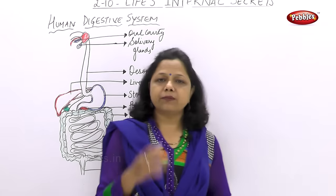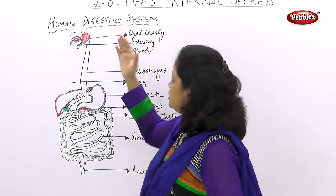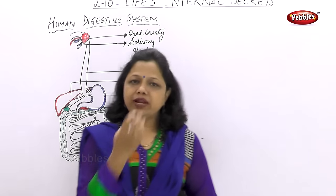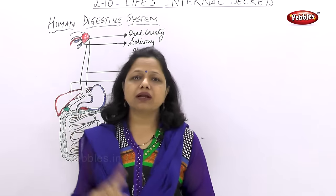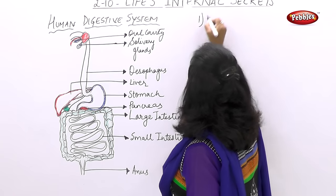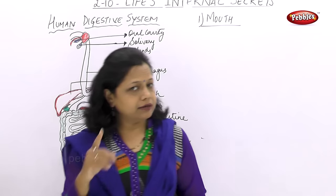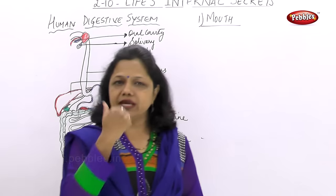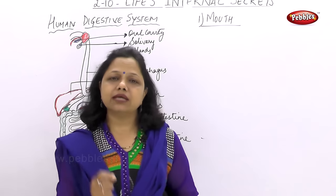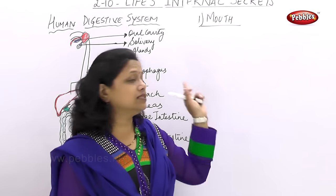Now, we'll take step by step the organs involved in the digestion of food. As I said, you can see the oral cavity. The oral cavity means the mouth. In biological terms, the mouth is called the oral cavity. Orally, we are taking in the food. So, the first step of digestion takes place in the mouth. As we take in food, it mixes with the saliva. This saliva has salivary amylase, the enzyme which breaks down the starch into sugar, maltose. And this step takes place inside the mouth.